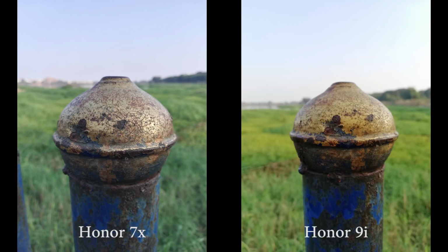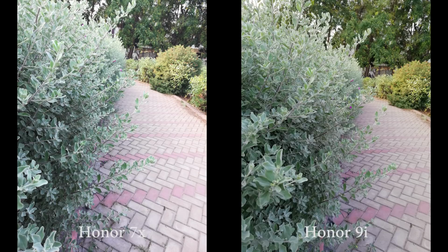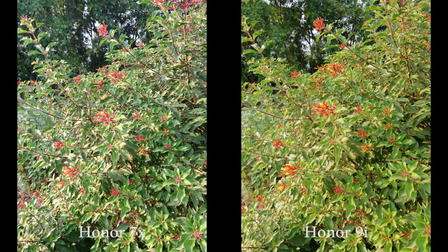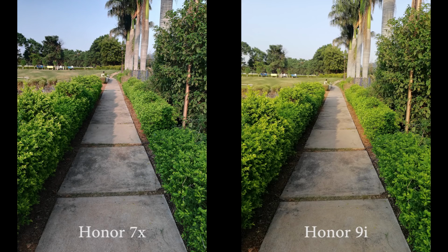For rear cameras, I think both the phones use the same hardware, but due to the difference in image processing, there is a lot of difference in color reproduction between both the phones. So if you like bright images with warmer colors, Honor 9i is the winner. If you like close to accurate colors, Honor 7X is the winner.